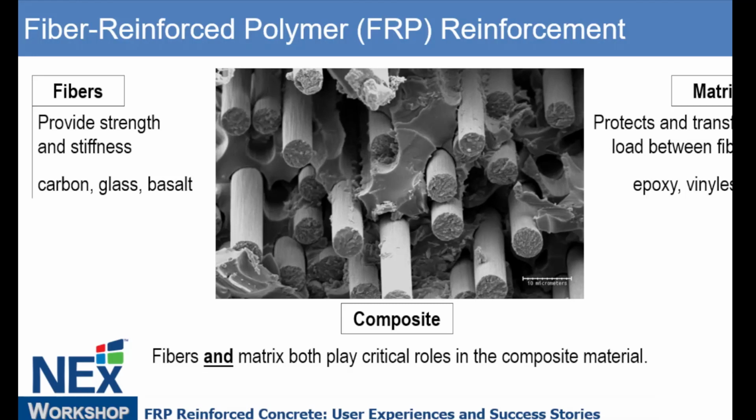If you can imagine, we're applying stress to fibers around the perimeter. They need to transfer that stress to those fibers within the cross-section. That's being done through a shear transfer mechanism in that matrix. It's a polymer resin. We used to call these plastic bars, right? But now we're calling them FRP polymers. And there's various types of resins that are used depending on the application. So together, the combination of this is what we're referring to as the composite or the FRP.